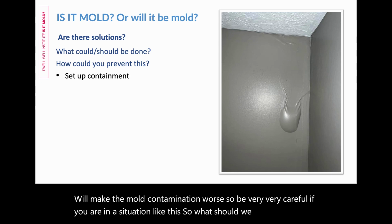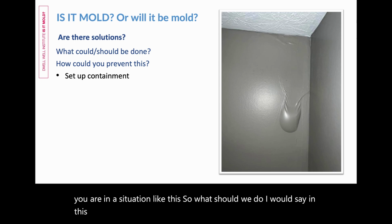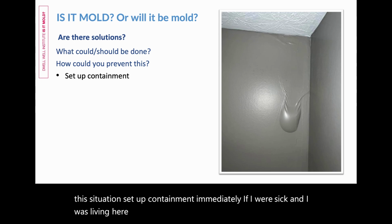I would say in this situation, set up containment immediately. If I were sick and I was living here, I'd try to find another place to live, even temporarily.